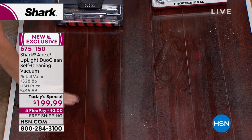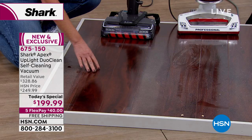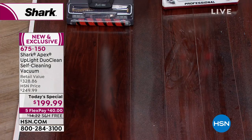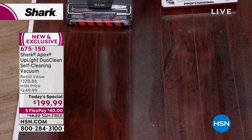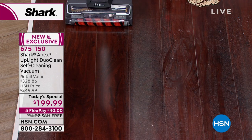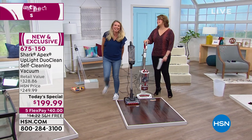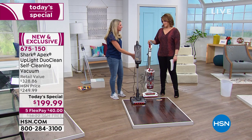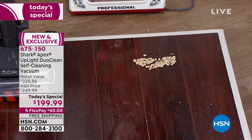Now, not to brag, but I will. Look at mine. So this thing is not only vacuuming. This thing is not only self-cleaning. This thing is polishing as it goes as well. That's clearly patented technology. You gave me a dud. By the way, it's not made for this. You can't get mad at it. It wasn't made for this.